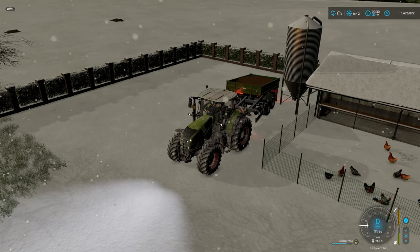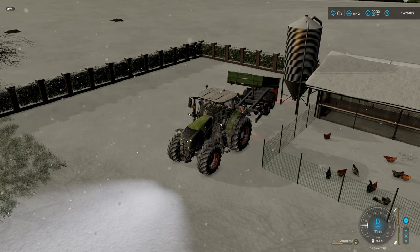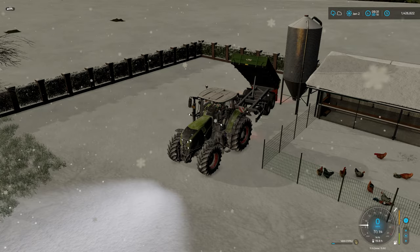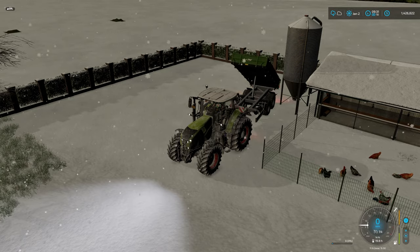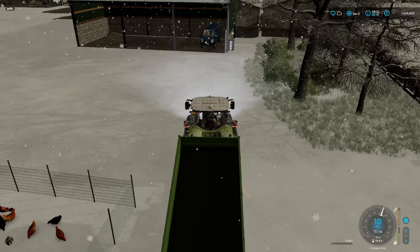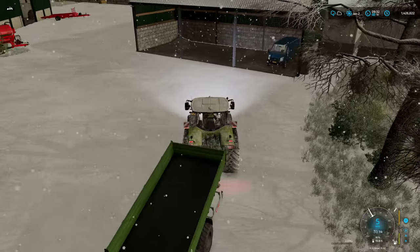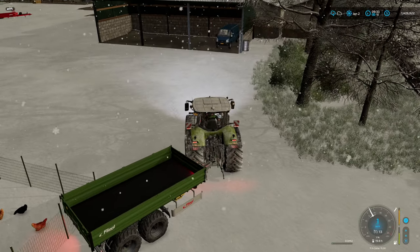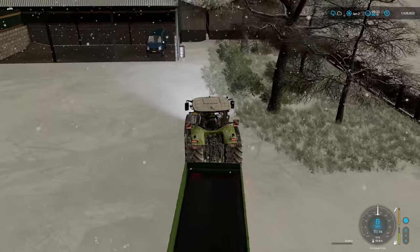They probably need a lot more than this. I think this holds like 60,000, and they were probably down to like 15,000 or something. But that'll top them up for now, and then depends on what jobs we have tomorrow morning. Oh, there's the invisible rock. The jobs we have tomorrow morning, we'll get some more barley.